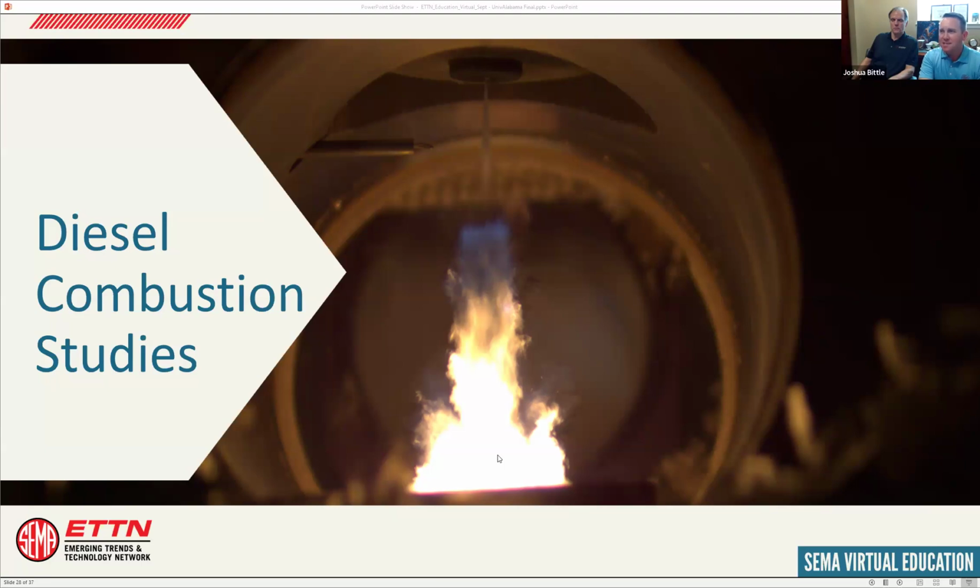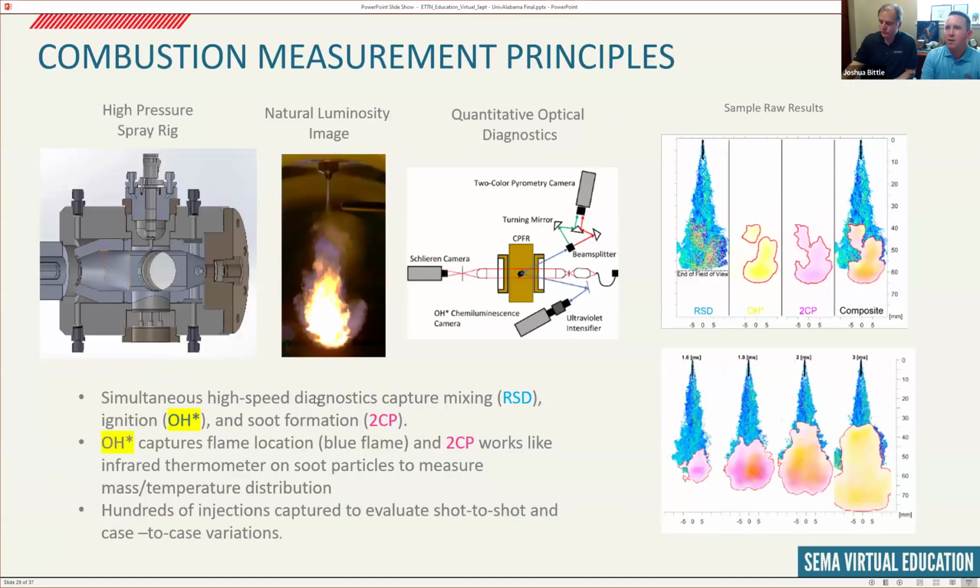This image, while it looks nice, is not very quantifiable. So if we apply that same high pressure spray rig, we can get these natural luminosity images that are nice to look at. But if we use some different high-speed imaging, including the Schlieren system, we can look at the fuel vapor region. The black is the liquid, the colors are the fuel vapor, and the color indicates how much deflection there was, which is related to the quantity of fuel.